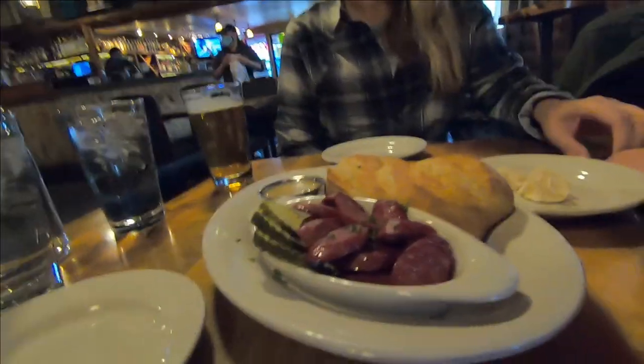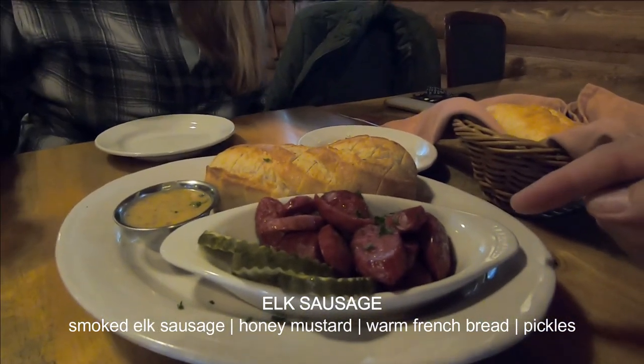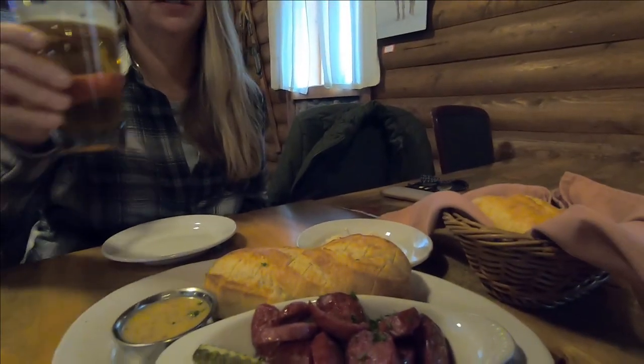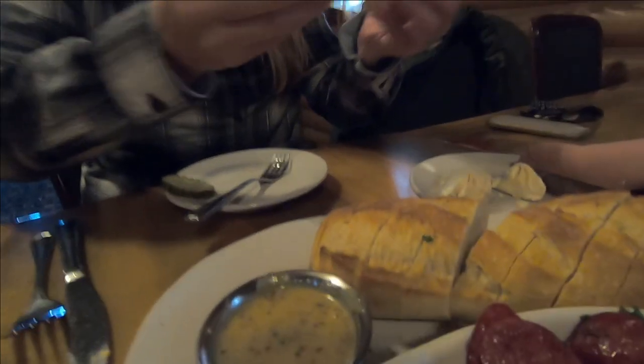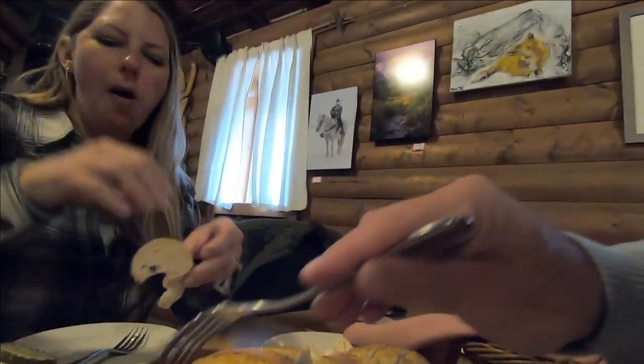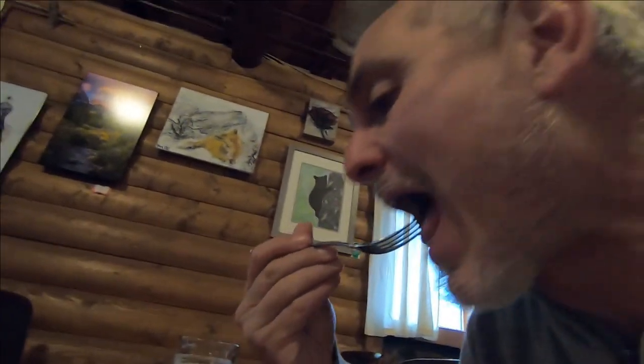Perfect. Thank you. Oh, wow. What kind of sausage is this? This is the elk. Elk sausage, because you got the bison. Smoked. That's not honey mustard out of a jar. That's really good.